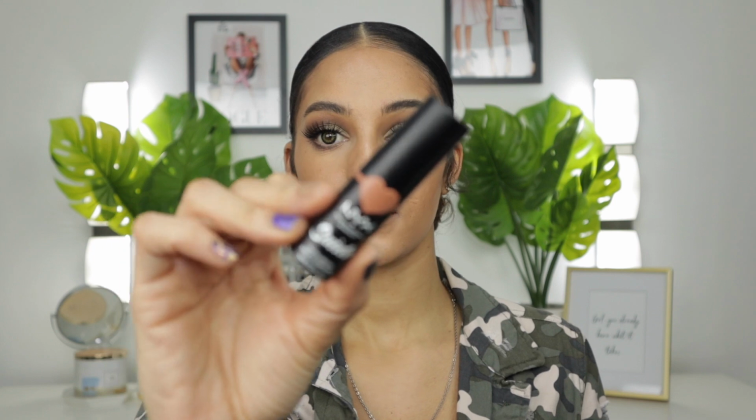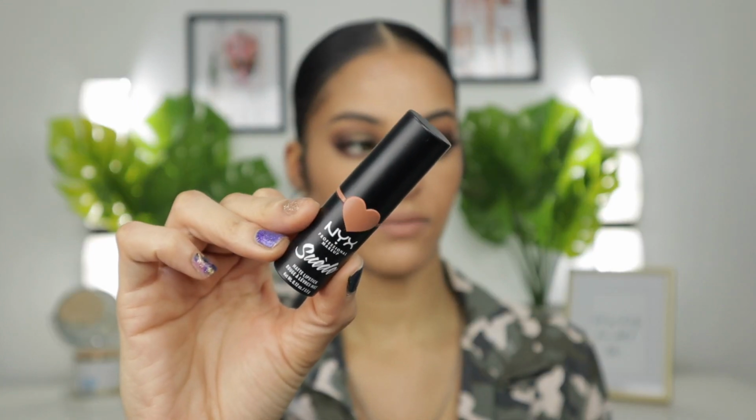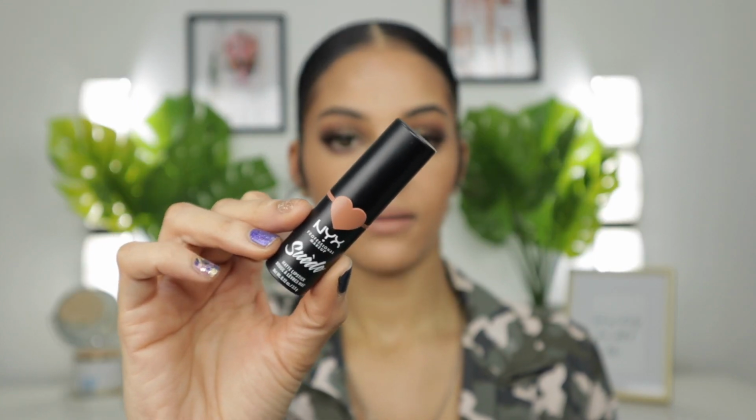Now that our lips are lined, we can go in with our lipstick. This is the NYX Suede lipstick. This is, I believe, their newest line of lipsticks. This is matte, and mine is in the shade Dainty Daze, so I'm just gonna pop a little bit of this on to finish off the look, and super creamy, by the way.